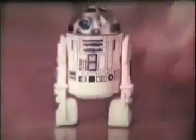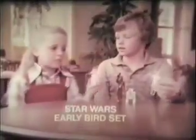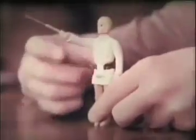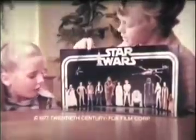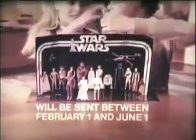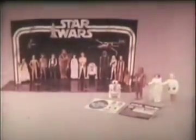R2-D2, Chewbacca, Luke, and Princess Leia. They're the Star Wars Early Bird set of figures. These action figures are not yet available, but this Star Wars Early Bird certificate package is in stores with this colorful Star Wars picture display stand and certificate to send in to get a set of figures by mail. They'll be sent to you at home between February 1st and June 1st. The Star Wars Early Bird certificate package, new from Kenner.